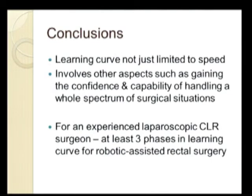Okay, so in conclusion, learning curve is not just limited to speed, but also involves other aspects such as gaining the confidence and capability of handling a whole spectrum of surgical situations. And for an experienced colorectal surgeon, at least 3 phases are identified in the learning curve for robotic-assisted rectal cancer surgery. Thank you.